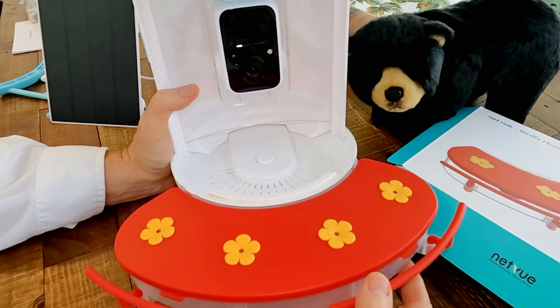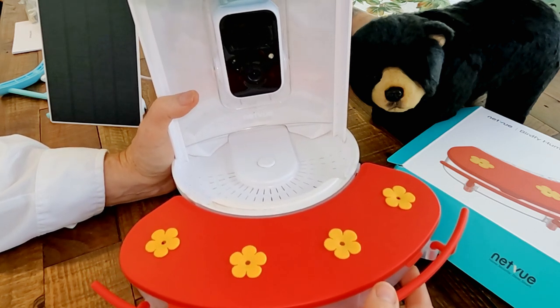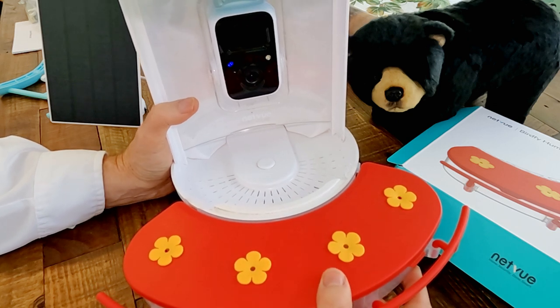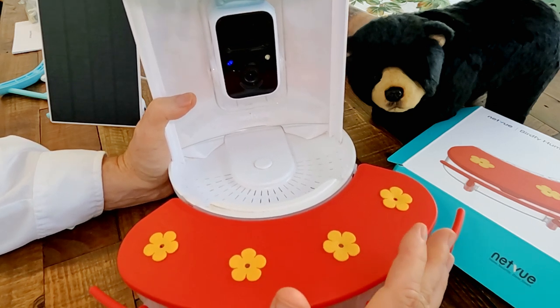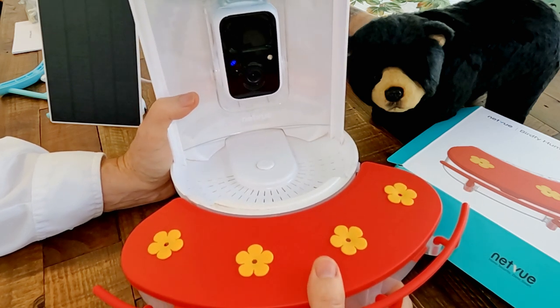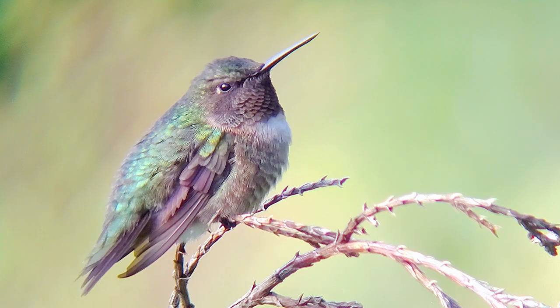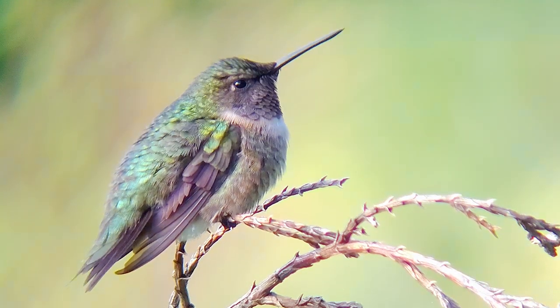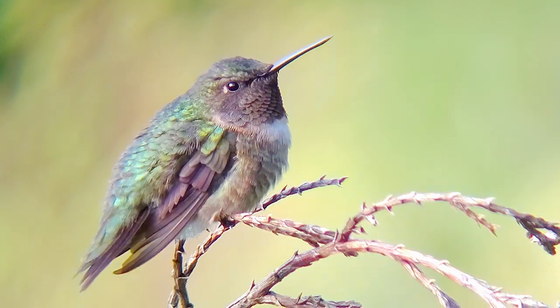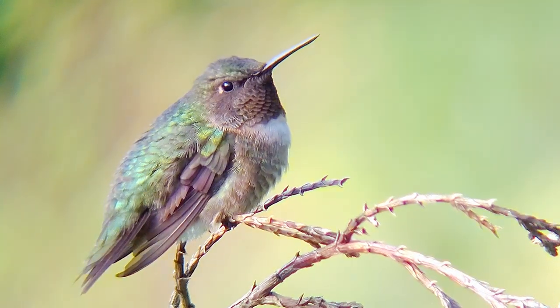So it looks really slick, and we'll be testing this out. Of course, anytime I do a review of a product, I always show a lot of examples. So you've seen how simple it is to install, how well built it is, and what a neat integration it is to the existing Birdfy smart feeder. I can't wait for hummingbird season to try out this new Hummer feeder adapter. I'll follow up with some videos of it in action later.